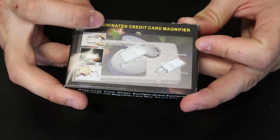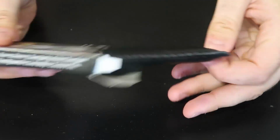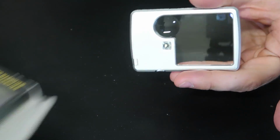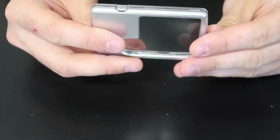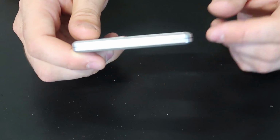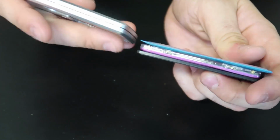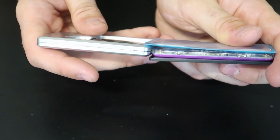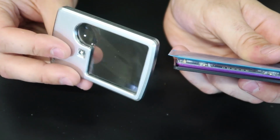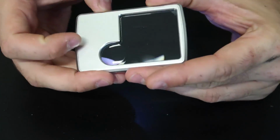LED illuminated credit card magnifier. So let's open it up, see what it's all about. Wow, this one is fancy. They call it a credit card, as you can see, but this is probably the thickest credit card size gadget. Might be way too thick. Calculator, Tetris, and reading glasses, if you put them next to each other, 3 things versus 1 thing. So it's definitely way too thick to be a credit card gadget, in my opinion. But nevertheless, I still love this thing.